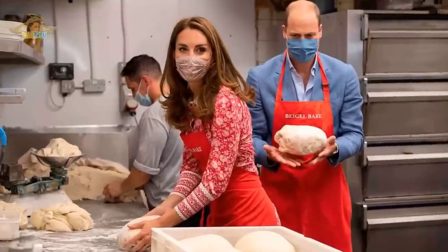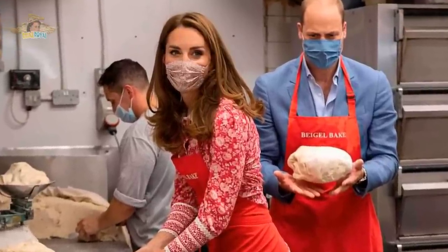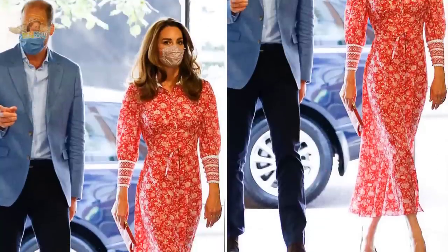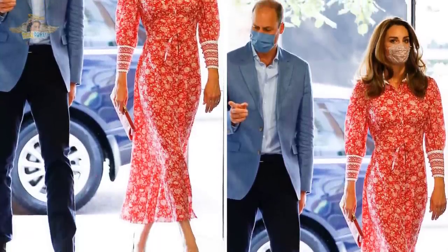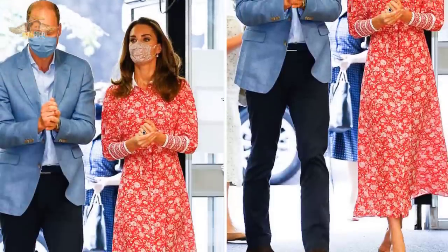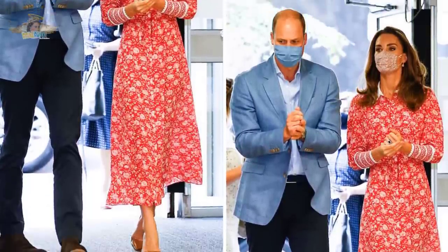Prince William and Catherine make bagels in Brick Lane as they carry out visits in East London. Kate re-wore a pretty red floral gown by Beulah London for the appearance in the capital, with the dress featuring a bold white collar, and paired the stunning piece with nude heels and her floral mask.